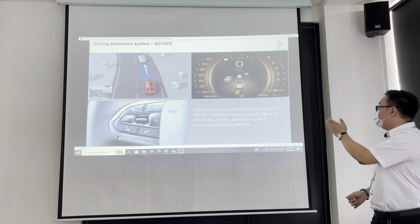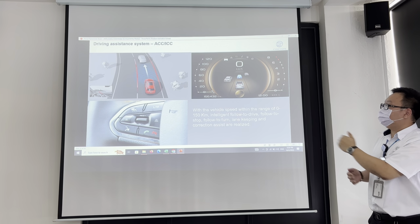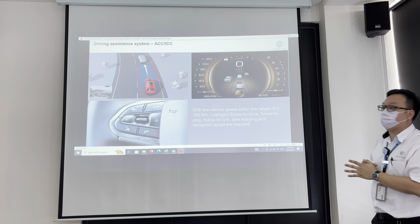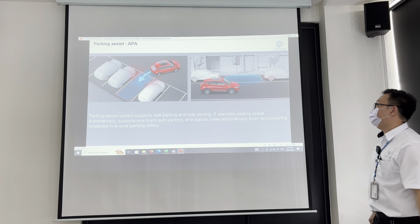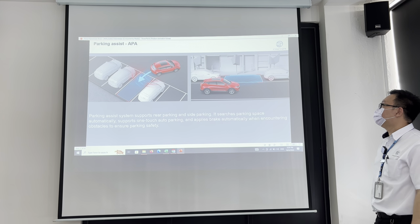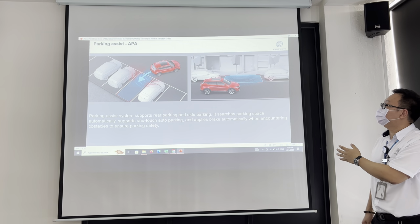Okay, and then for this, you can set the speed from 0 to 150. The maximum is under 150 for the ICC. You can set the cruise when you are driving on the highway. Okay, and next. And then for the flagship also, they're giving you the APA. APA means the auto parking assist. So you can go for rear and then go for side also, you can use.